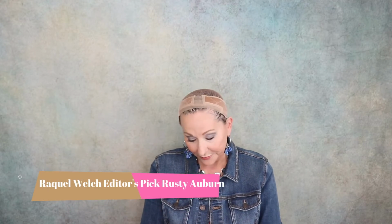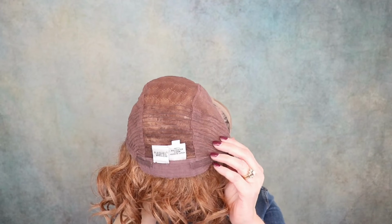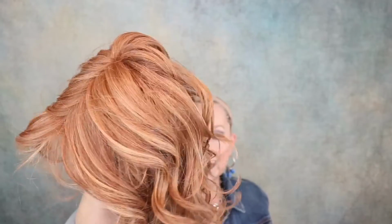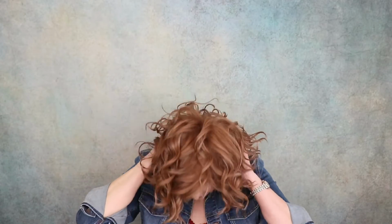Okay, last but certainly not least, Raquel Welch Editor's Pick in Rusty Auburn. Okay, yes, another beautiful hand-tied cap. Now this one is wefted, covered wefting in the back. I always like to show you that. Rusty Auburn's one of my favorite reds from Raquel Welch. I have a video that shows all the reds, I believe, from them, and I haven't found one I didn't like. I have fallen in love with the reds, and Raquel Welch does some beautiful reds.